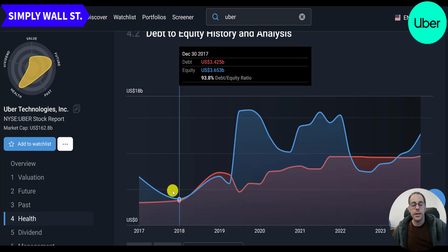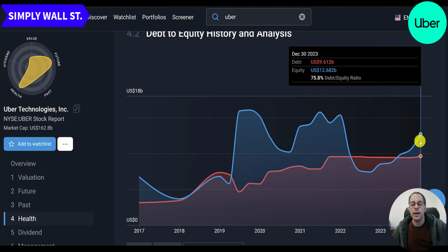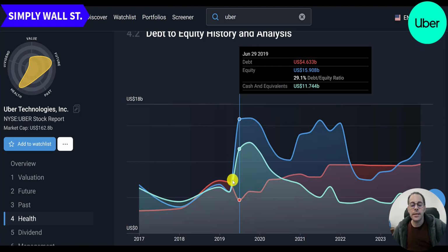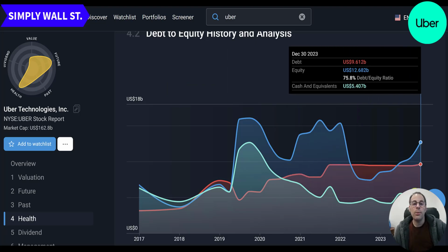Equity is always pretty strong. It's usually higher than their debt. Right now, it's a little bit higher. So according to Simply Wall Street, their debt-to-equity ratio is 76%. But this green line is their cash. They have lots of cash on their balance sheet. So if they wanted to, they could pay off a big chunk of their debt.